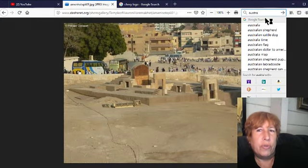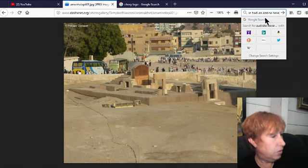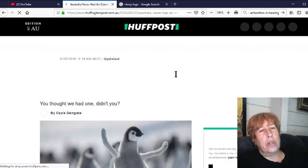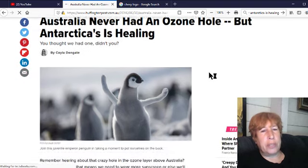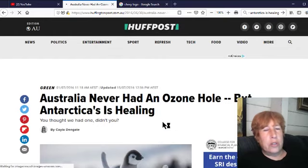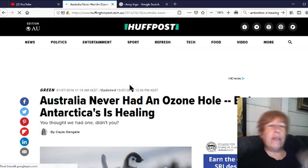I think I've mentioned this one before, but I found a funny article about it. Ran into this article, just made me laugh. All right, a lot of people remember there being an ozone hole going over Australia, causing a lot of skin cancer problems and stuff because they did not have good protection from the sun. So they have a whole article debunking it, I guess, from 2016. That is about when I remember that. I remember going through this timeline.